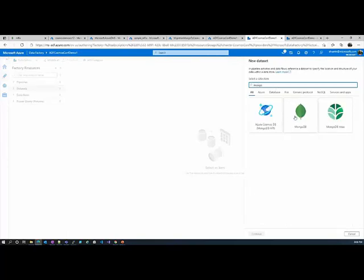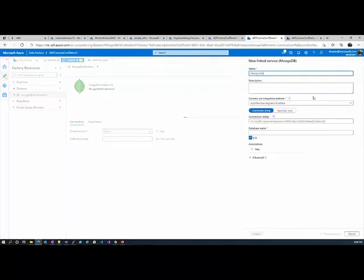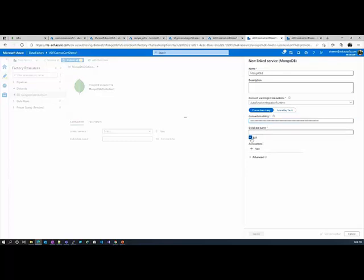So my source is a self-hosted MongoDB, and so I'm going to choose this data store, MongoDB, click on continue, and I'm going to create a new linked service here. I'm just going to leave the name and the integration runtime name default. I will specify the connection string for my self-hosted Mongo instance. And if I uncheck this, it's going to fetch the database names available at the source and auto-populate that. So it'll just give me an extra step of verifying that the connection string is right and that it's able to talk to it. So this is my database name. I'm going to choose that for the source.